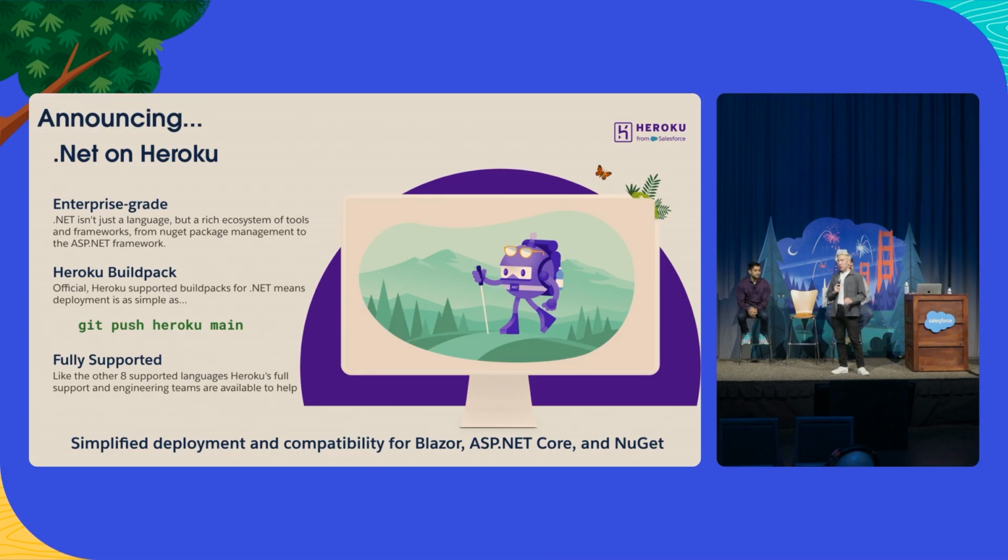And it doesn't just stop there. That also means you're fully supported by all of the goodness from the Heroku TA, the technical architects, our CSAs, Heroku support team, Heroku engineering staff to help you with your .NET apps. So we're really excited to bring in a full new cohort of developers onto Heroku there.